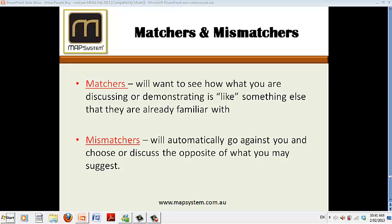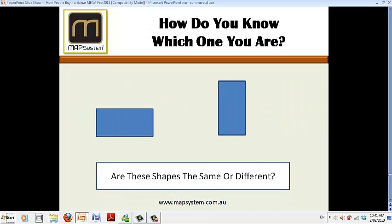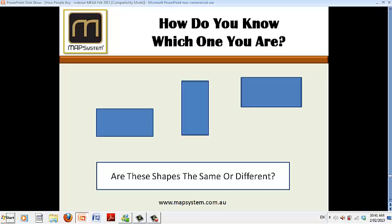Let's go on to the next area, which is how do you know which one you are? Okay, so have a look at the shapes there in front of you. Are these shapes the same or are they different? A person who goes with matching, who's a matcher, will say, yeah, they're all the same. They're all blue, they're all rectangles. A person who is a true mismatcher will say none of them are the same. A person who is a medium mismatcher will say, well, two are the same and one is different.